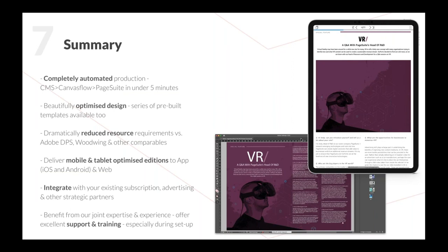I think, Ben, it's also worth noting on the subscription side that it's possible to set up a subscription just for your Canvasflow edition. So you could have a PageSuite edition or a replica that was free to read, maybe with advertising in it, but then you could lock down your Canvasflow edition.